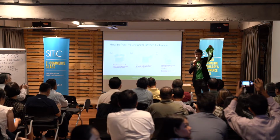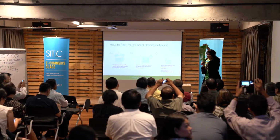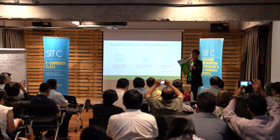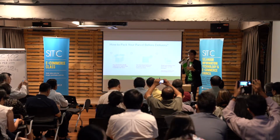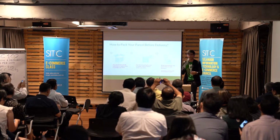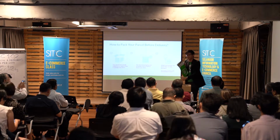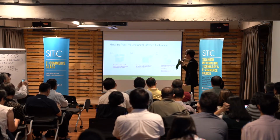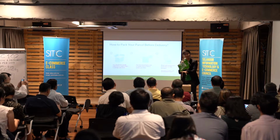Have you seen something like this before? Like a flyer, or a box. Whether it's a used box or a new box, it doesn't really matter, but most importantly it's in good condition. It's not broken here and there. So you have your container, and you put your item inside.